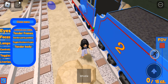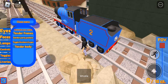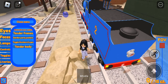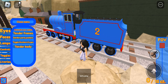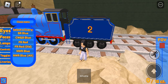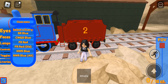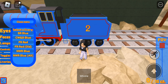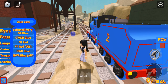Tender body. Basically, he gains the water cap behind. It's basically the water cap of when he got the new Fowler tender. And yeah, you can change that. And also, you can change the color. BR blue, CWB blue, Furnace Railway red, Furnace Railway red old, NWR blue, and NWR blue old. And that is all to Edward.